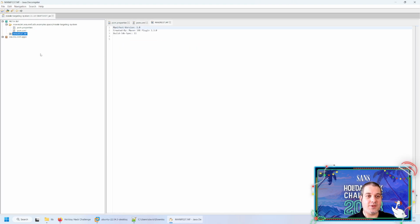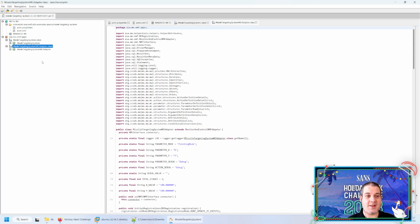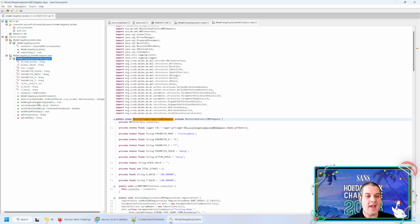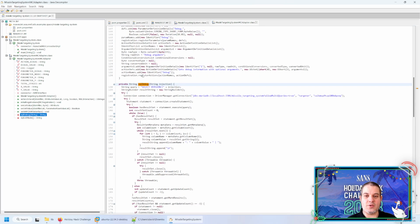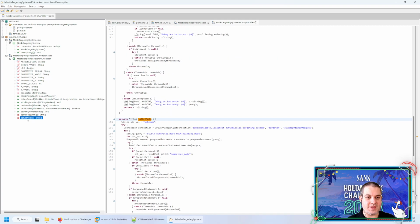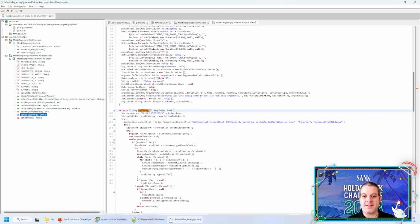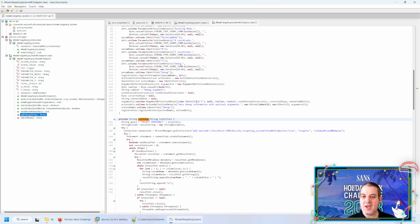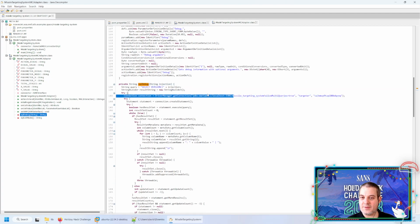So that's JD GUI, which you can just download, and it's a standalone little jar file that you can run. If you browse through this code, eventually you will see SQL debug and get mode. Now SQL debug and get mode at the very beginning have these nice connection strings here, which seemingly are going for the same kind of direction.